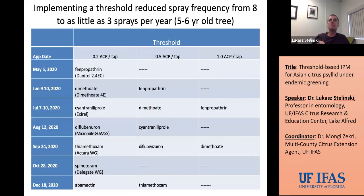Now, what we've tried to do is look at a number of different thresholds. This is comparing three different thresholds. This was done in younger 5 to 6 year old trees. So we compared 0.2 psyllids per tap, 0.5 psyllids per tap, and one psyllid per tap in these trees. And you could see that the higher the threshold, the fewer sprays that were triggered. And you could see the sprays that we triggered, and we were rotating these sprays according to what this block received in the past.